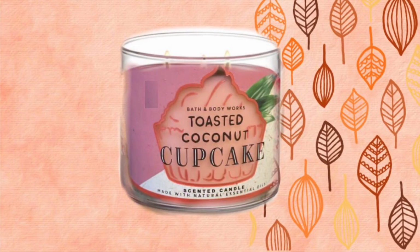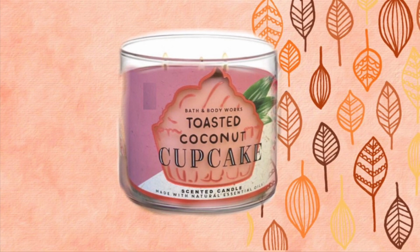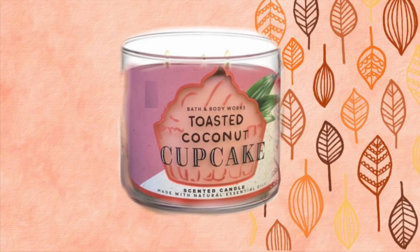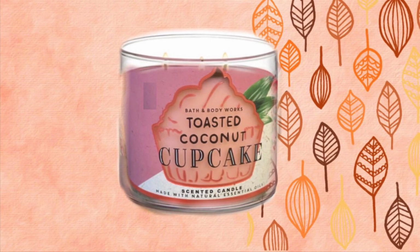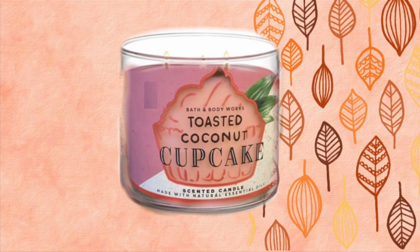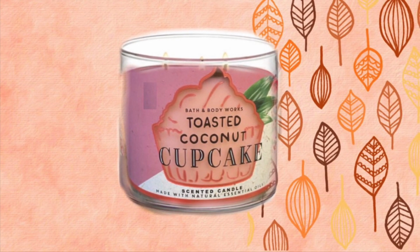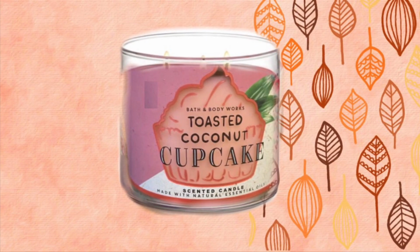And then the last one is Toasted Coconut Cupcake. It's sweet coconut, toasted almonds, fluffy vanilla cake. So that one sounds amazing too. And I like the little cupcake on the packaging. It's super cute.